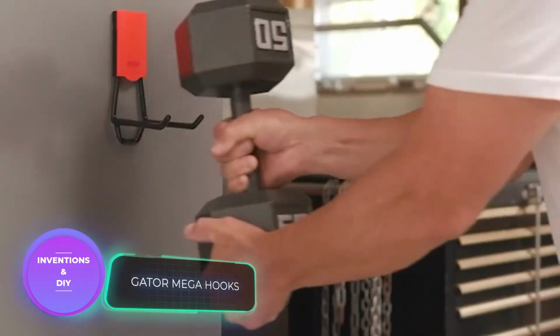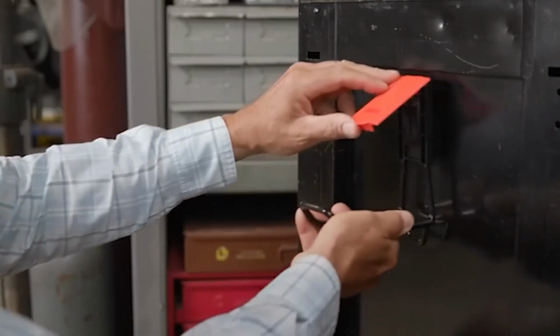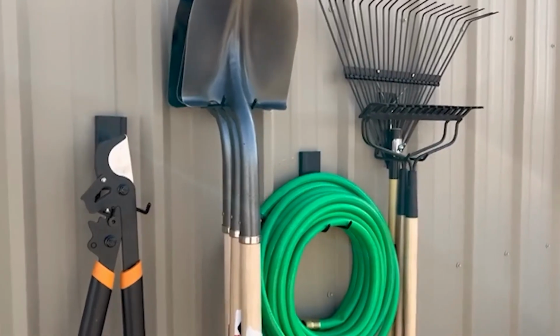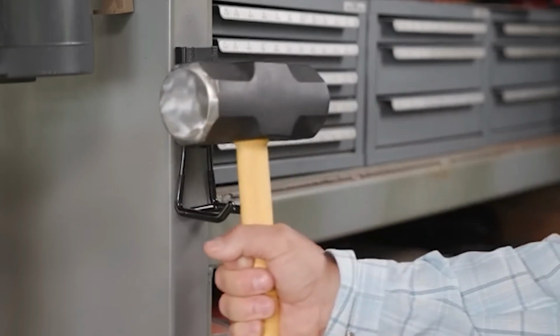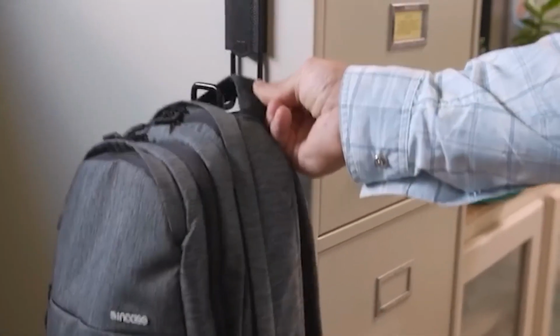Introducing Gator MEGA Hooks, the ultimate tool organizer. With an incredible 50-pound capacity, these hooks are a game changer for housewives and professional builders alike. Featuring a powerful magnet, they easily attach to metal surfaces in one swift motion. Choose from two sizes, 3-inch and 4.5, and various shapes to suit your needs.